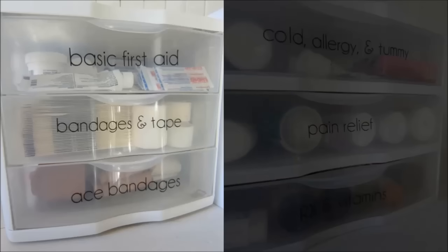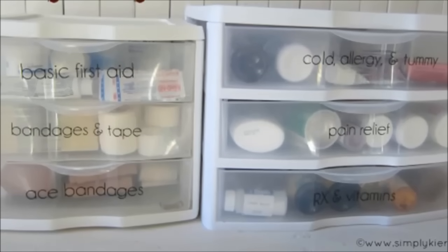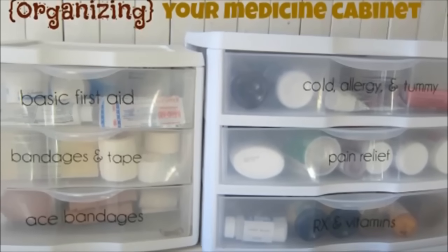25. Sort your medicines and first aid supplies into easy-to-find labeled containers. You don't want to spend time digging for something when you really need it. Get a checklist for what should be in your home first aid kit at Simply Creased.